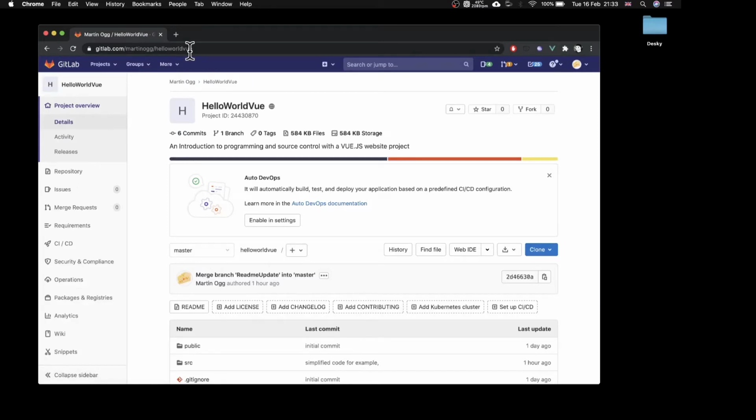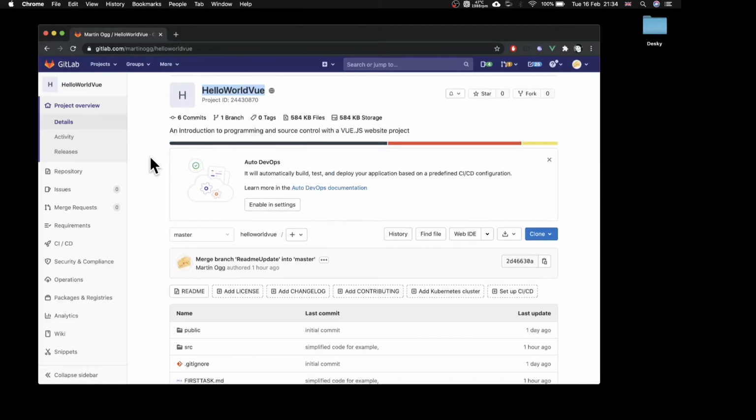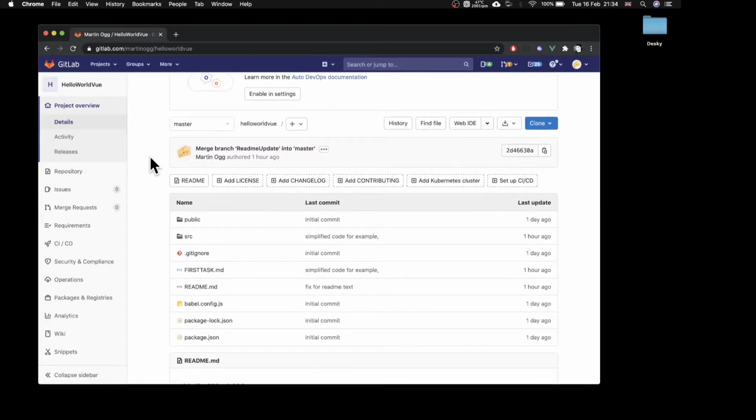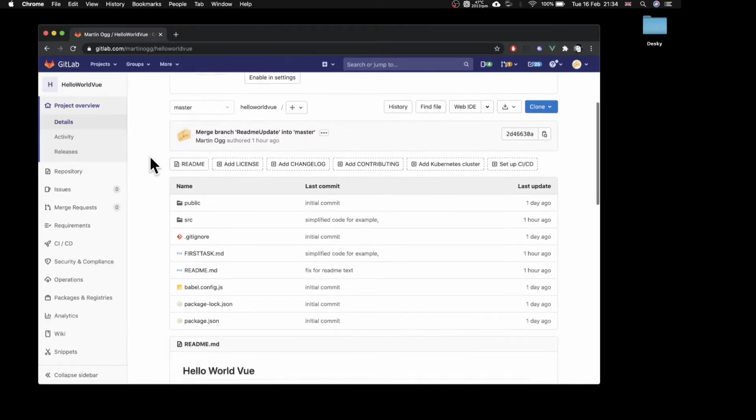Okay, so the project name is Hello World Vue. Hello World is like the first app, or first program, that you'd ever write. It's to show that your system is set up so that you can actually start writing, building, and running code, just to show that your setup is built up. And this website is gitlab.com, which is a source code hosting website using the Git source control system.